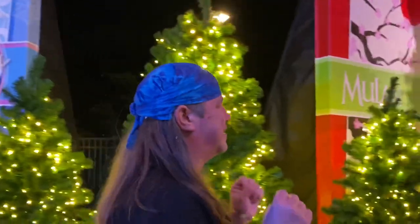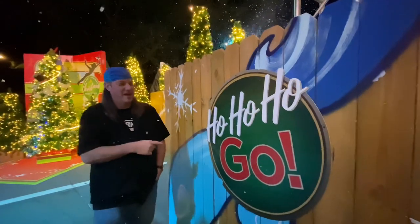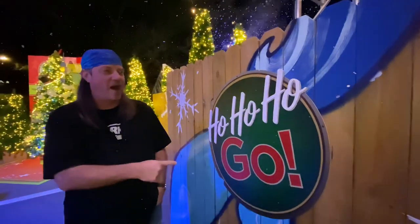Can you not love the magic of Disney, especially seeing all these trees lit up at night? Ho, ho, ho, go! I'm not sure I want to go there, Disney.